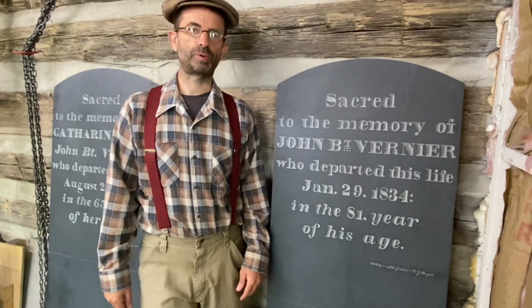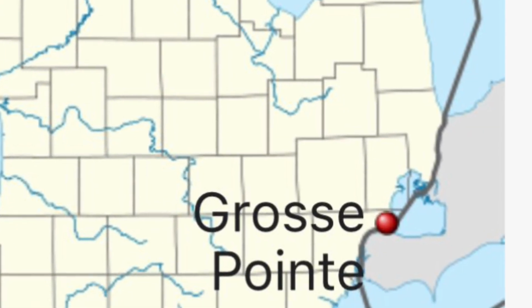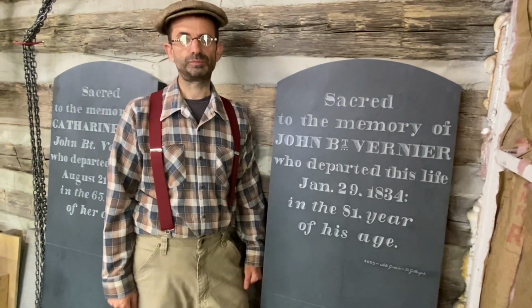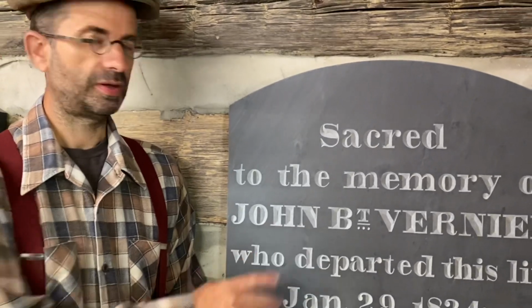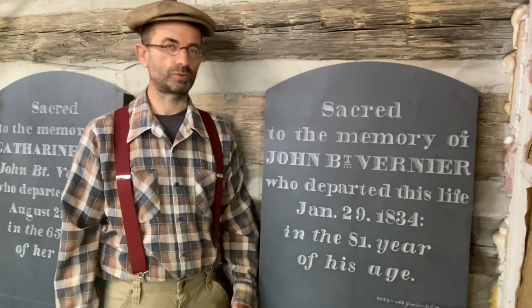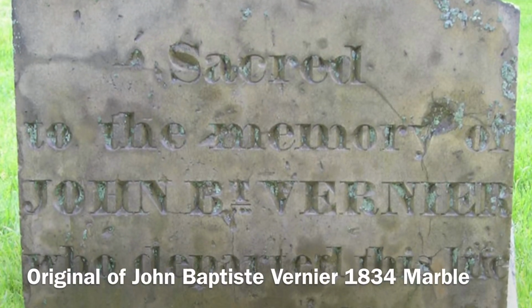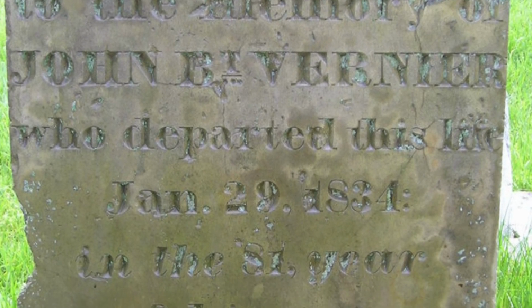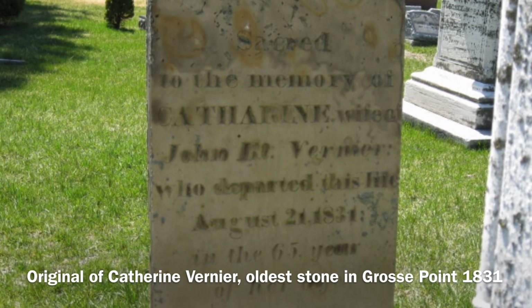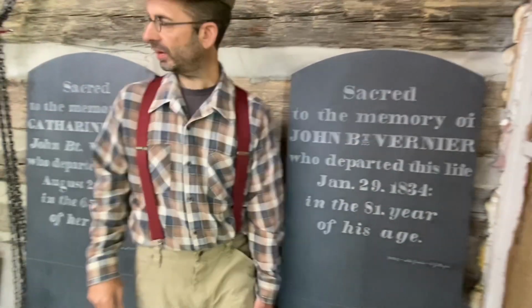So these two stones are actually replacements for the two original stones that are in Grosse Pointe, Michigan. And the originals were carved in marble, and as we all know, over a period of 150, 200 years, marble, even with letters this fat, can deteriorate such that they're hard to read. And so the family member directed me to carve reproductions of the originals, so the originals could be placed into the Historical Society, I think, there in Grosse Pointe, Michigan. This is husband and wife, John Baptiste Vernier and Catherine Vernier.